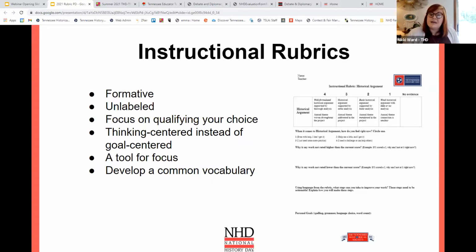It also helps by the time they receive feedback from the judges, they know what the judges are talking about. They're not mystified by the use of annual theme woven throughout the project. Like, what does that mean? They have a little bit more confidence going into that feedback, because feedback is scary. And if you can kind of take away a little bit of that fear of not even knowing what they're talking about, that can be really helpful by the time they do get feedback from somebody that's not you.